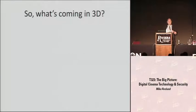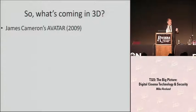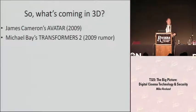What's coming in 3D? James Cameron, one of the leaders of the 3D spearhead, is coming out with a movie called Avatar, coming in 2009. This is a rumor, but it's a pretty good one. How many of you would like to see Transformers 2 in 3D? Some interest. Probably have to see a 3D film first to make sure.